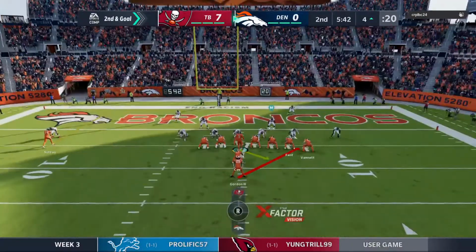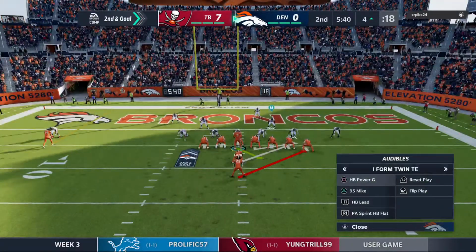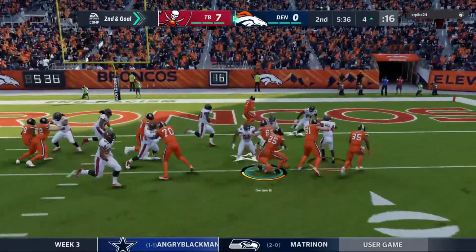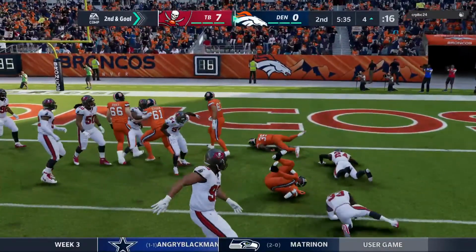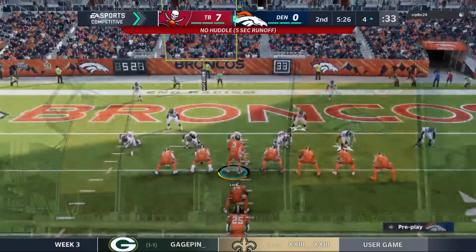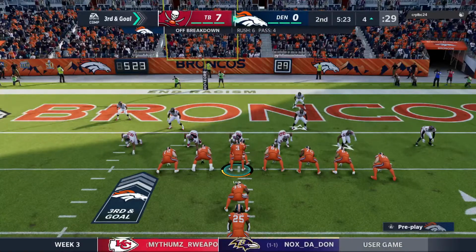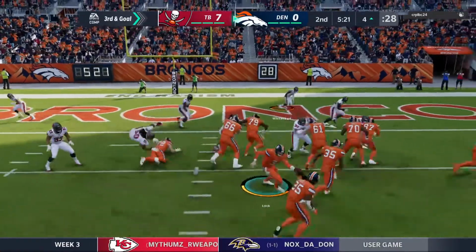Second and goal from inside the 5. Locke going to hand it off here to Gordon. Maybe going to get this back to the 4, but that's about all. No gain on the play there, and they're going to need to come up with something better here on 3rd and goal.